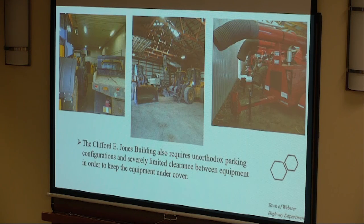Clifford E. Jones, although it's structurally sound and something we hope we can continue to utilize, it also requires unorthodox parking configurations and is in severely limited clearance between equipment. So on the top right, you have a loader parked next to a flatbed truck, very, very close, tight. There's actually another piece of equipment in front of the loader also that you can't see well, and then our camera van is in front of the flatbed truck.